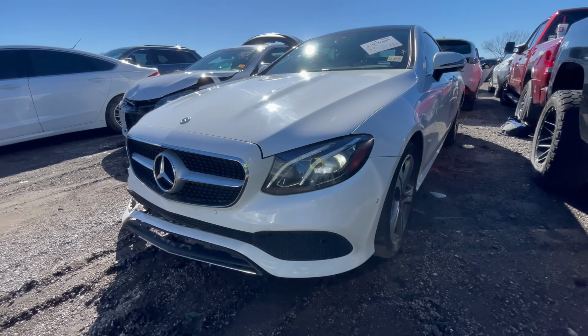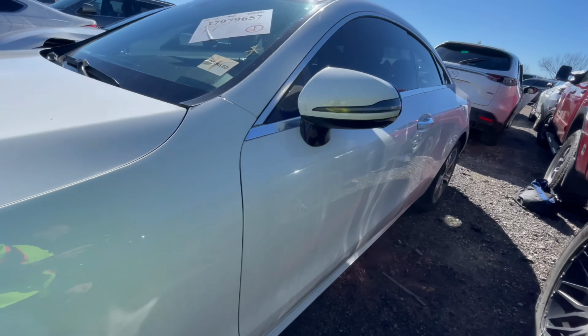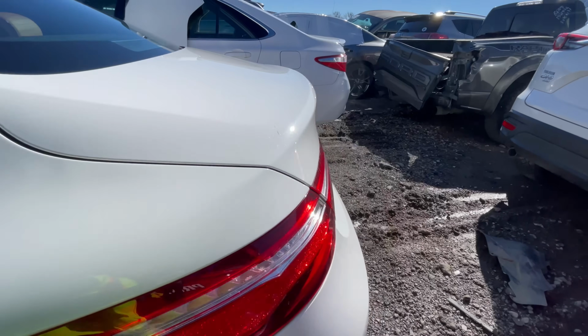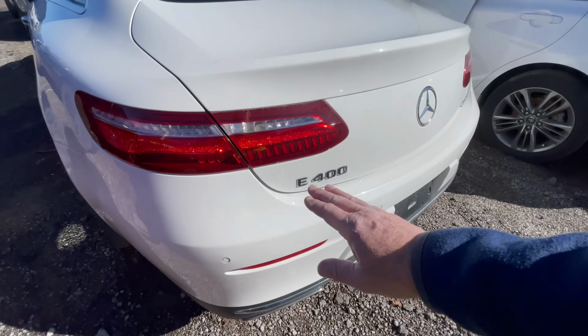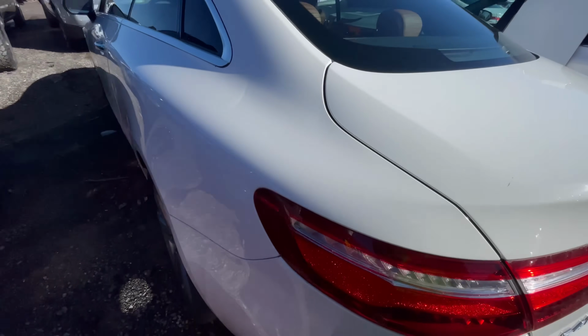This is beautiful. See how the lights were on? Yeah, I just checked it out, so we do have power. Look at the color of this though. This white with the silver, the chrome. Nice. And it's a 4MATIC. Absolutely. Look at how everything is just so flush right back here. Yeah, this is a beautiful car.